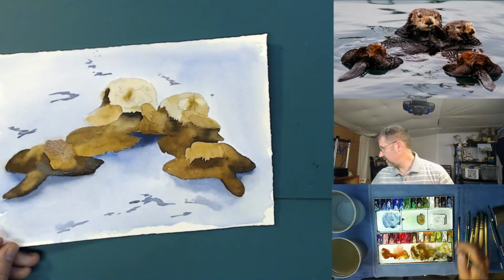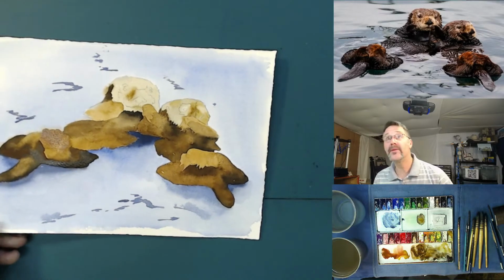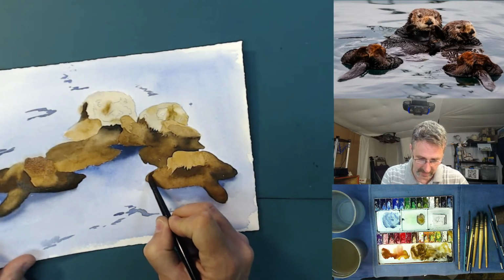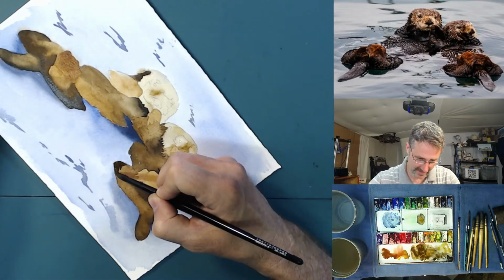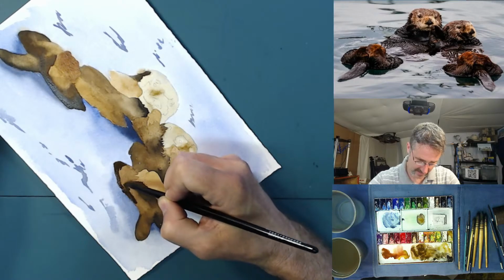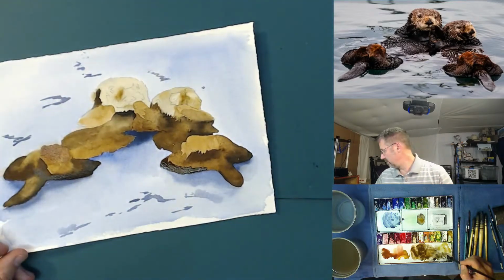Ah, they're starting to look like otters. Look, and every week I go, I'm going to do this in an hour. I can do this in one hour. This will be no problem. And look where we're at already. We're almost at an hour. How does that happen like that? Time just flies. It goes so fast. I don't know where it goes to.